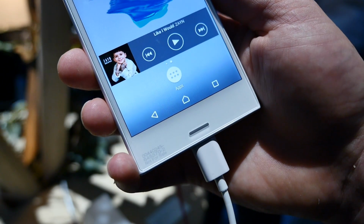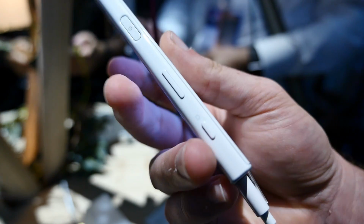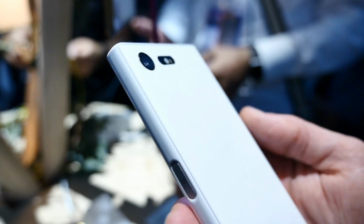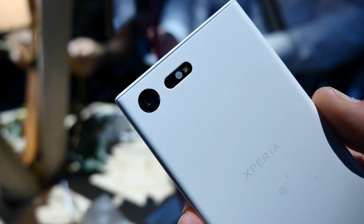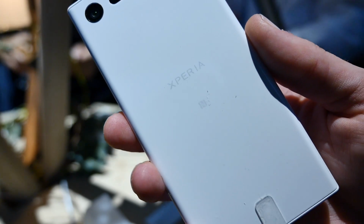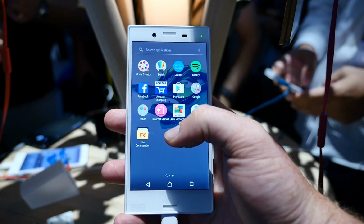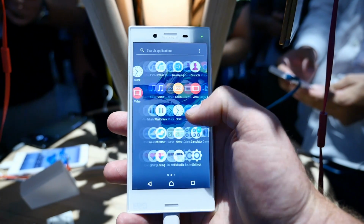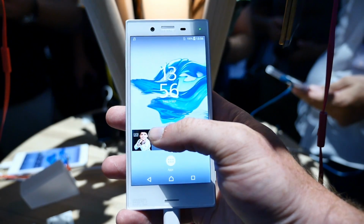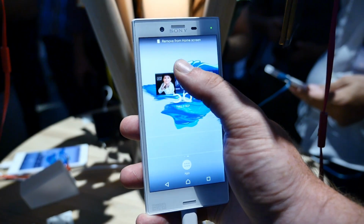Inside the phone, you'll find a Snapdragon 650 processor, 3 gigs of RAM, and 32 gigs of storage. You also get the exact same triple image sensing camera setup as the Xperia XZ, but the front-facing camera has been bumped down to just 5 megapixels. Naturally, the internal battery is smaller as well, but with a 2,700 mAh battery, the Xperia X Compact should be able to get most users through a day and a half on a single charge.